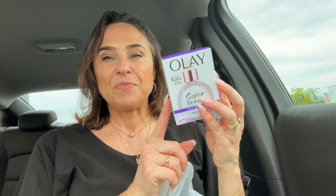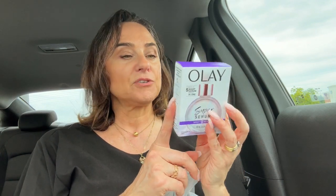And then I also bought the Olay Super Serum and Night Repair. It's a power of 5 night serum benefits in one. It contains salicylic acid, niacinamide, lactic acid, glycerin, and peptides. And it helps with faster skin cell renewal, visibly corrects wrinkles and lines, reduces appearance of dark spots, more even looking complexion, and overnight deep moisture. Elevate your routine with Olay moisturizers. I'm not a big user of Olay in Australia, but I couldn't resist this. The packaging got me, the super serum got me, so I'll see how I go.